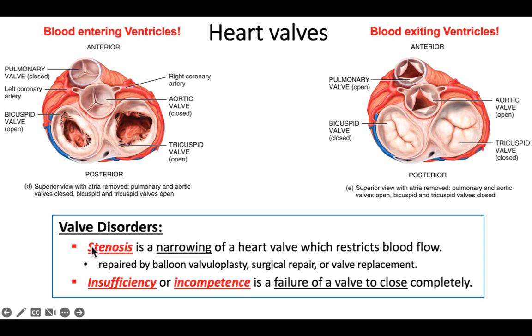And there's a lot of treatments. We could stretch open a narrow valve. They use what's called balloon valvuloplasty. They actually use a little balloon to inflate and stretch it open more. They could do some surgical repair, or we could do a valve replacement. And there's a lot of different options when it comes to replacing a valve.